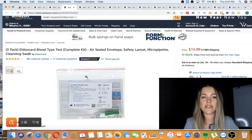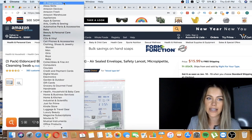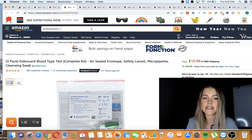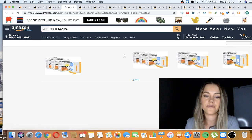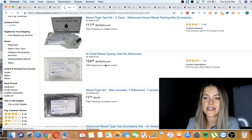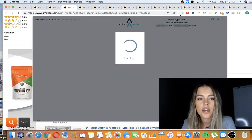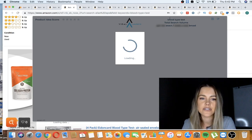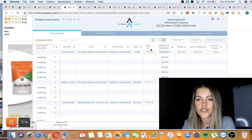Again, those are things you really want to check, like liability limitations and whether they're gated. If they're gated, that would be one of the things for the next step. But let me just type in blood type test, because you can get ungated in this and it's selling really well. Clearly people are interested in finding out their blood type. But again, I don't know if there's any type of safety or regulation that needs to be done about this, but it's items like these that are so interesting.